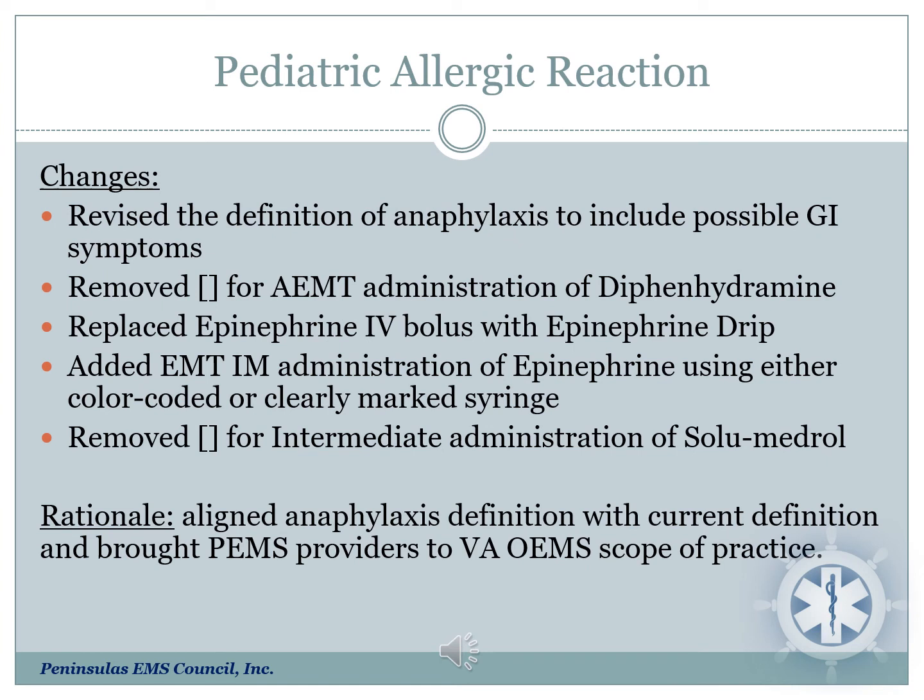The pediatric allergic reaction changes include: PEMS has revised the definition of anaphylaxis to include possible GI symptoms, removed brackets for AEMT administration of diphenhydramine, replaced epinephrine IV bolus with epi drip, added EMT IM administration using either color-coded or clearly marked syringe, removed brackets for intermediate administration of Solu-Medrol. PEMS has aligned the anaphylaxis definition with the current definition and brought PEMS providers to the Virginia OEMS scope of practice.